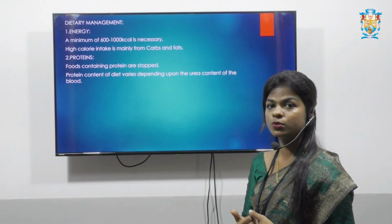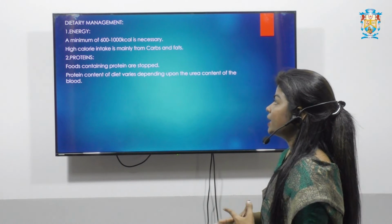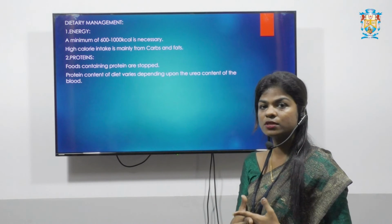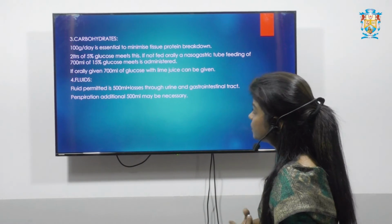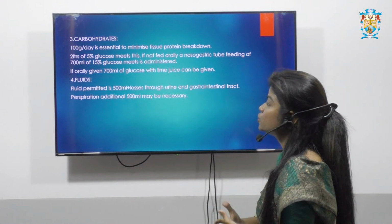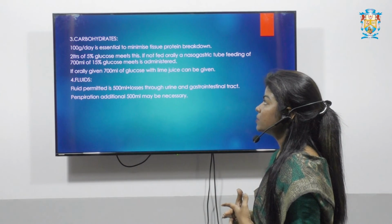If there is too much protein, urea is increased. The protein content of the diet varies depending upon the urea content of the blood, so protein is always correlated with the urea content of the blood. Carbohydrates, 100 grams per day, are essential to minimize tissue protein breakdown, and 2 liters of 5% glucose meets this.